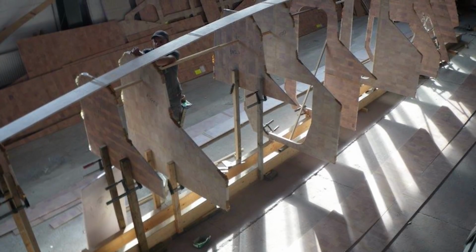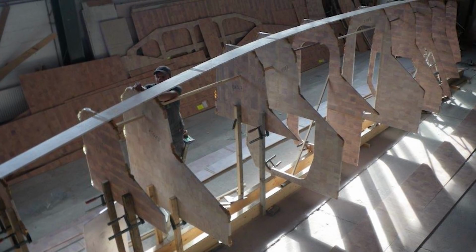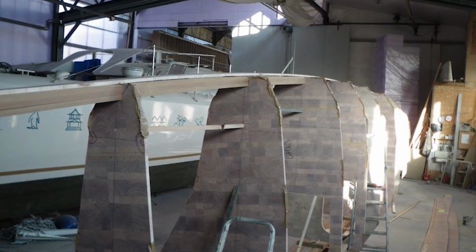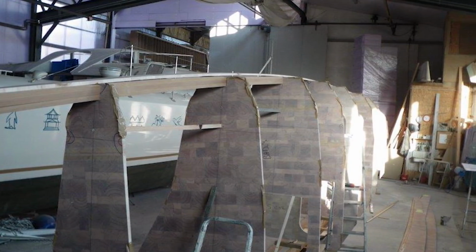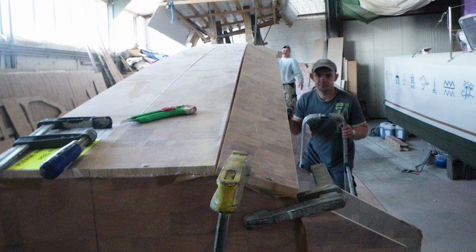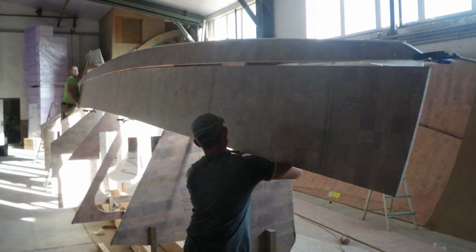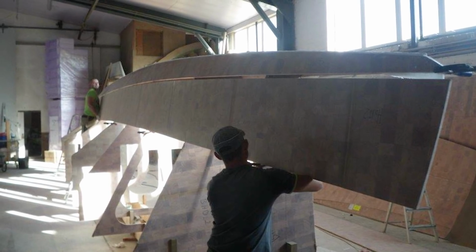Next step is going to be laying our first hull panel. What we're going to be doing is we'll lay our keel panel down. It's one long beam, full length of the boat, across the top. On that, we will be putting two sides. So still below the waterline, but it will be the first three panels of our hull. So bottom and two sides.